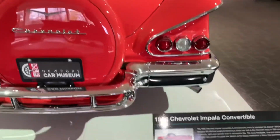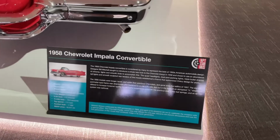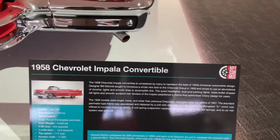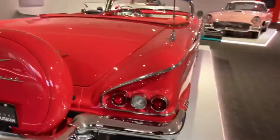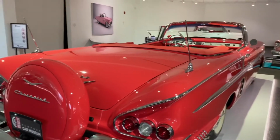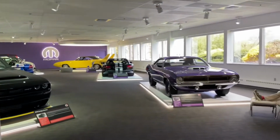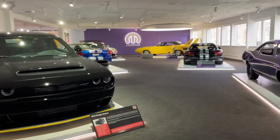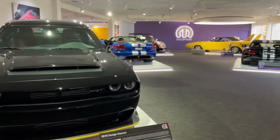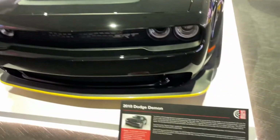But they wouldn't stop there. In 2017, the last Viper rolled off the assembly line to make room for the Demon. Now we're moving into Mopar. This is Demon.